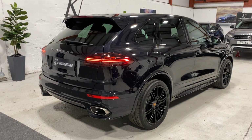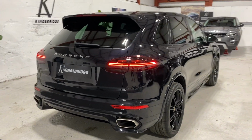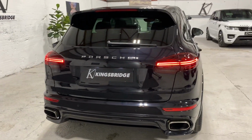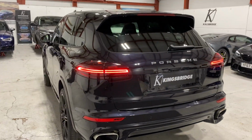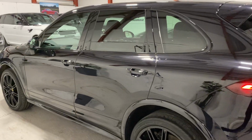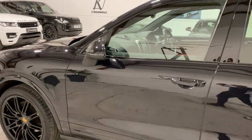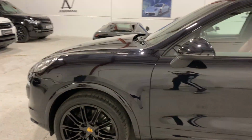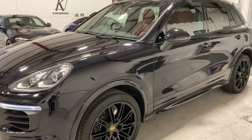This is our 2015 Porsche Cayenne. It's in jet black metallic. It's the 3-litre diesel engine. So plenty of power with nearly 300 horsepower, 4-wheel drive, and all the economy of a diesel engine.